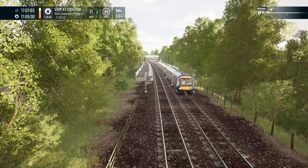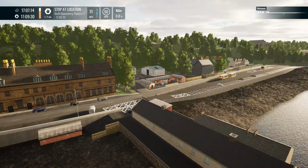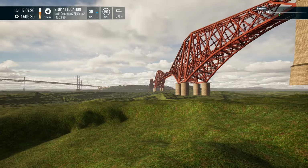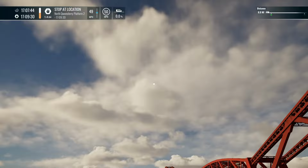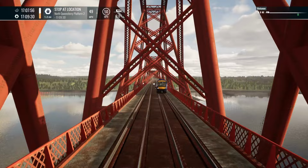Here we are, coming up to the Forth Bridge. A bit of a slipway here. You can definitely see that there's some decent scenery around the bridge. But where did the rest of it go? Where did the rest of the scenery go? You can just go straight through. There you go, guys. If anyone wants to look, there's the terrain. Okay, right. We'll stop doing that. Let's get back in our train.